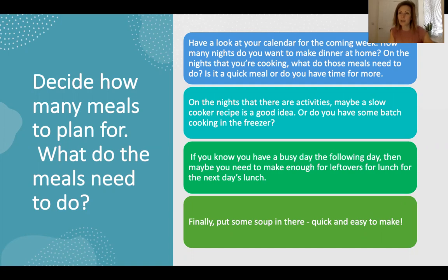I've got 2 children who play a lot of sport. Sometimes it's more than one activity in an evening. So we work out which meals we sit down as a family for, which meals they need to have a quick, nutritious meal, other times when it needs to be leftovers, and it works around their activities.